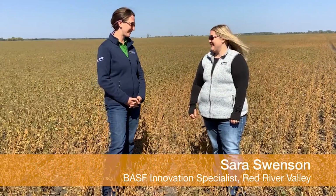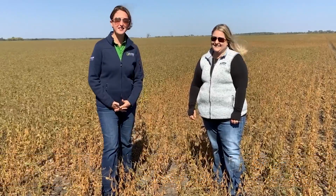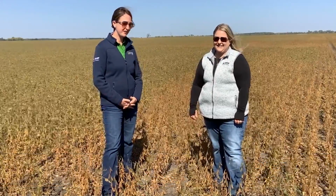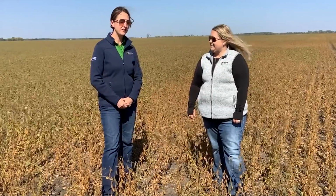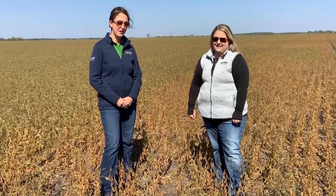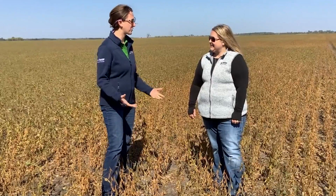I'm Rahia Deardahl-Young here with Sarah Swenson in a field outside of Crookston, Minnesota. This is one of the soybean fields that Sarah's family farms. We're very fortunate this year to take a look at the effect that ILEVO has on soybean cyst nematode populations in the field. Sarah, can you tell me a little bit about the SCN history in this field?